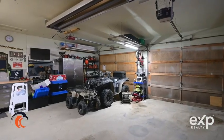One of the bonuses of this place is you have a heated double car garage, perfect to keep all of your toys warm and your vehicle in the winter.